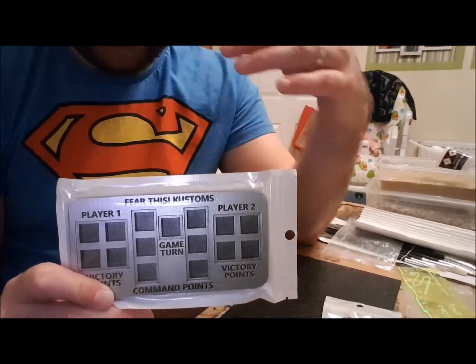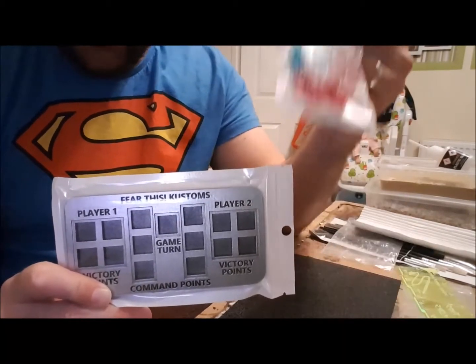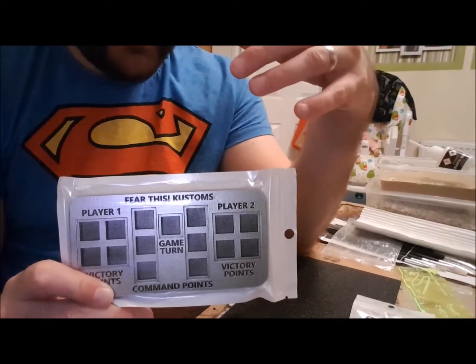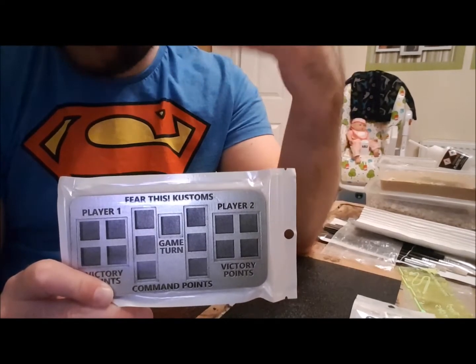With this, it's really simple. It fits loads of d6 in, and they've given me enough d6 to fill it all. But you could use any d6 as long as they're the right size. But just keep tracking as you keep going.